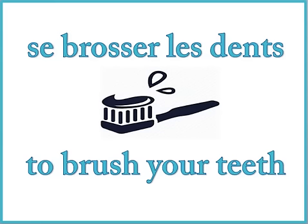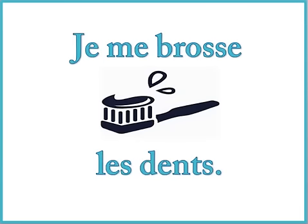One more thing to note is that with reflexive verbs and body parts, we're going to use the definite article le, la, or les. Pourquoi? Because by using a reflexive pronoun, you will have already indicated whose body part it is. In this case, whose teeth they belong to, right? Let me show you some examples.